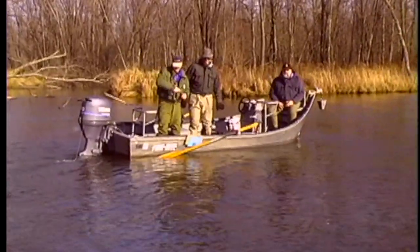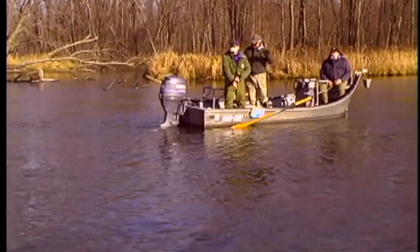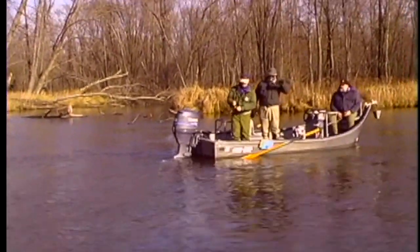Like Atlantic salmon, steelhead are strong fighters, and in this case, my fish found an old tree stump to wrap my leader around. All I ended up with was some tree bark. Oh well, that's fishing.